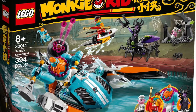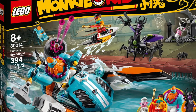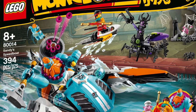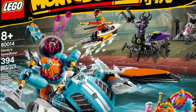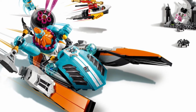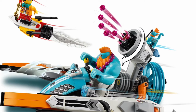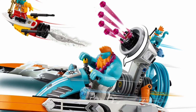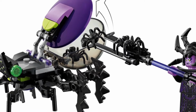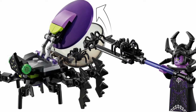So first up here we have Sandy's Speedboat. This has 394 pieces and is going to be set 80014. My first impression of this set is the actual main build is pretty small. That speedboat in general is not that big, especially in one of these smaller sets. I'm not a big fan of these little smaller builds on the side. As you can see, we have this spider, and this cave over here. I think a lot of times when smaller sets include these little side builds, it takes away from the main piece, which in this case is a speedboat. Just in general, I'm not crazy about this set.